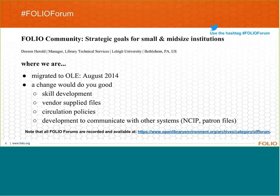So as I said in the previous slide, we had been using SirsiDynix since 1995. So starting from that first phase of OLE up until 2014, there was time spent developing the open library environment, and we did migrate to that in August of 2014. Actually, three libraries total did migrate to OLE. There was us, there was the University of Chicago, and there was SOAS, part of the University of London. So we migrated then, and we're still using it, and for us, we're doing fine on it.